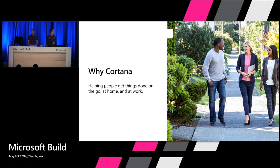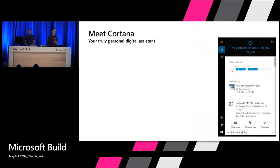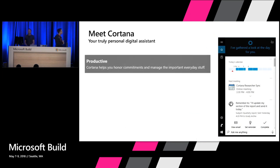So to start things off today, I wanted to talk a little bit about why it is that we're building Cortana. And we're building Cortana to be the personal assistant that helps people get things done on the go, at home, and at work. And we're trying to make Cortana the best assistant for busy people who need help in achieving more. So as we build Cortana, we think about four main pillars that we keep in mind.